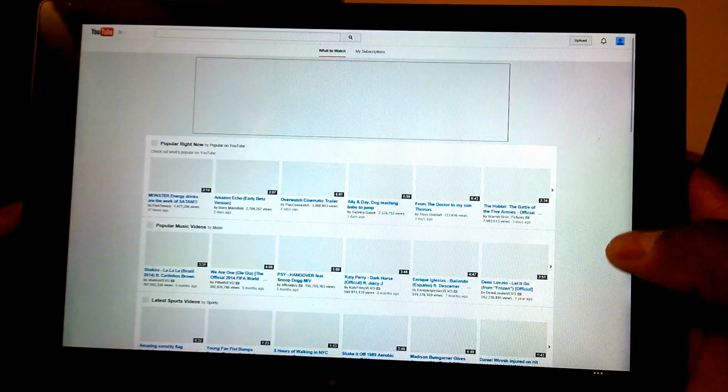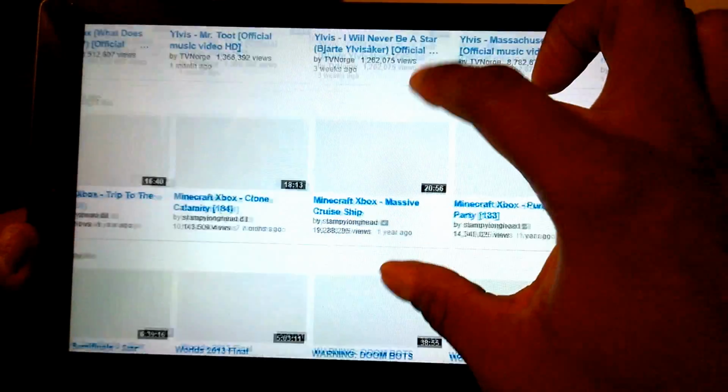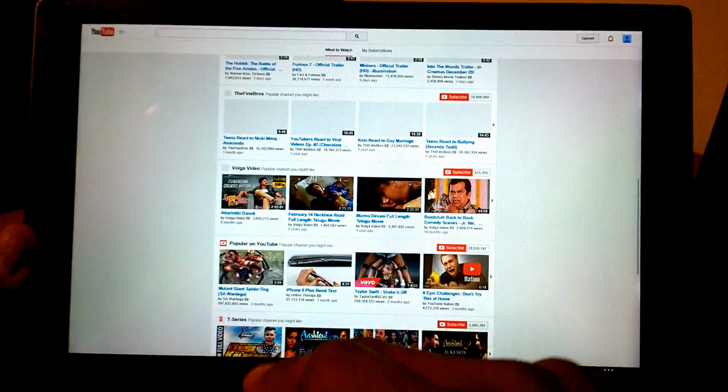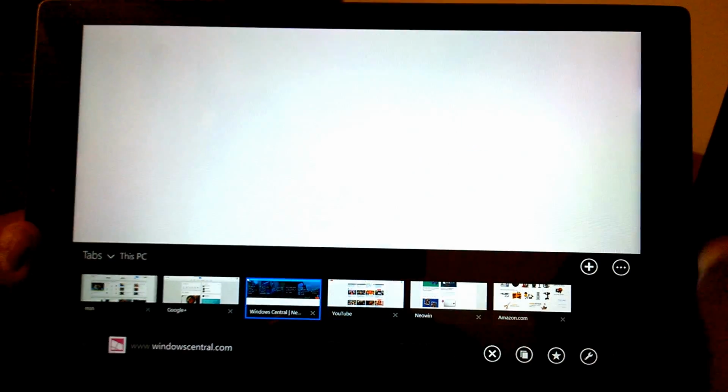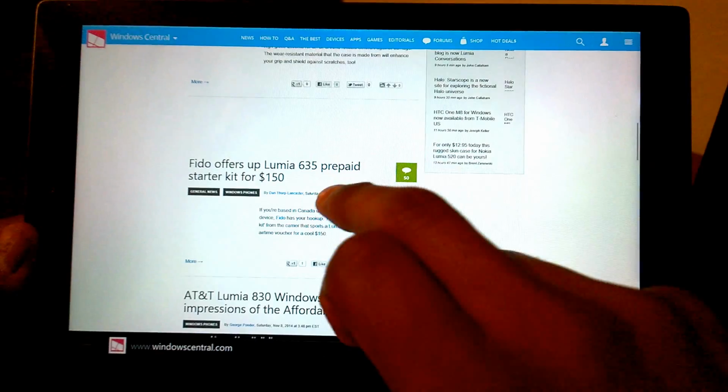Yeah, still taking a bit of a while, but the page is loaded nonetheless, and it's also still really smooth. If you know what you're looking for, you can get there pretty quickly, right? Let's swap on over to the next tab, see how that loads.